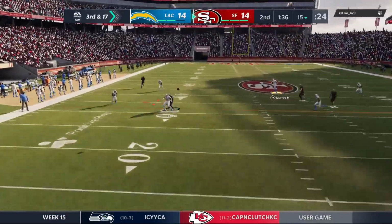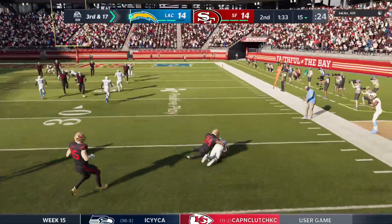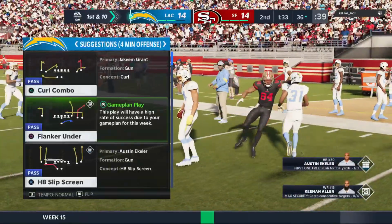And that route takes some fortitude from the count. And he fires one that's intercepted. Picked off by Nasir Adderley. And they take possession of the football and have it at the 36-yard line.